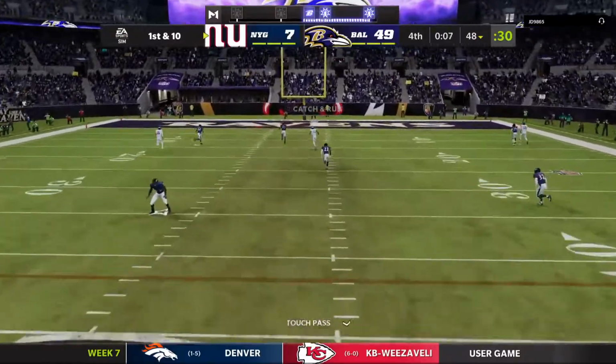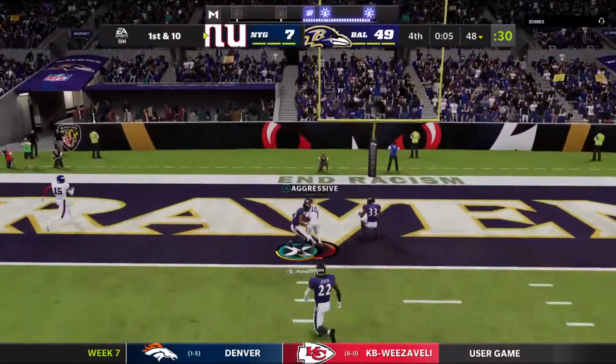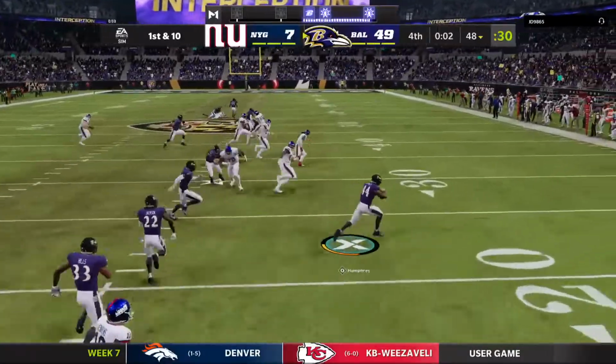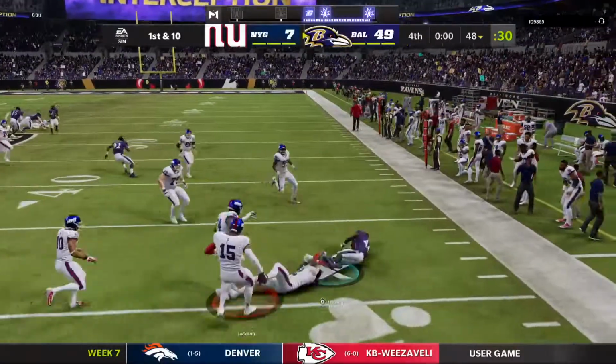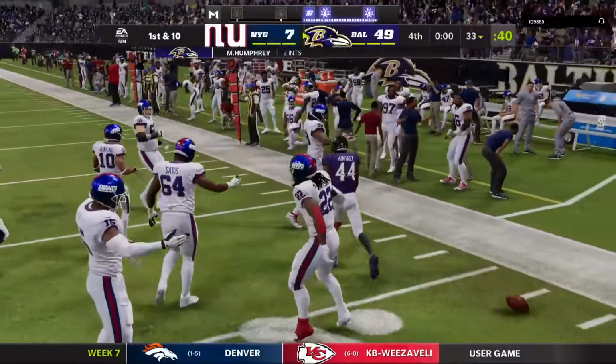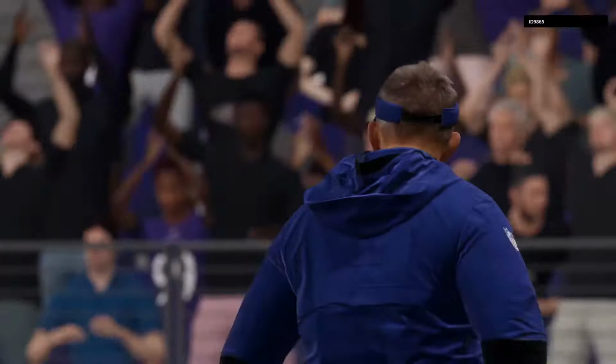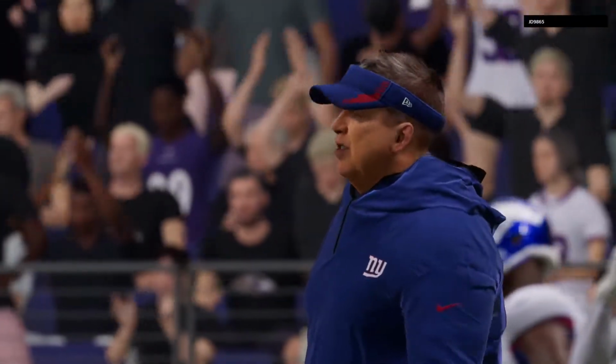Now a desperation throw deep downfield. And it's intercepted at the goal line. Picked off by Marlon Humphrey. And the Ravens come up with a late turnover, but it will probably only matter to the statisticians as this ball game is now officially over.